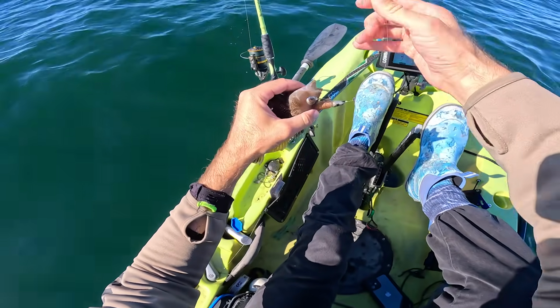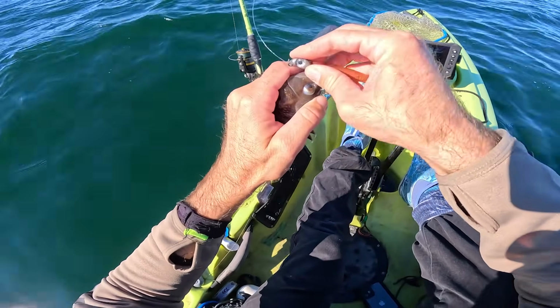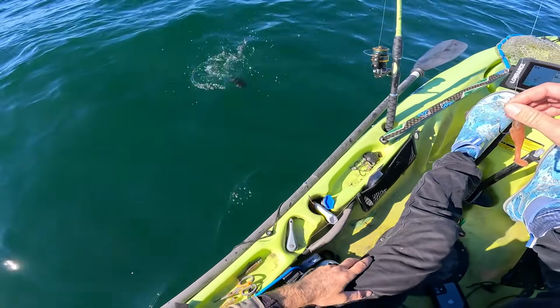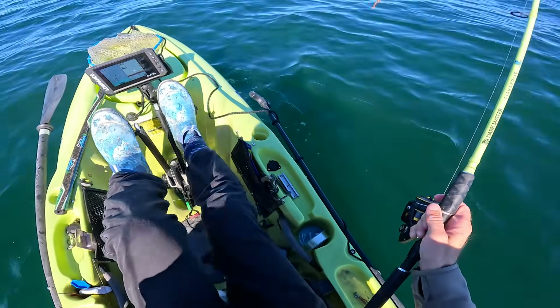My God, look how tiny this guy is. And I threaded him through the eyes. I'm sorry, buddy. Something's gonna eat that guy. Let's keep moving. I gotta find better structure.